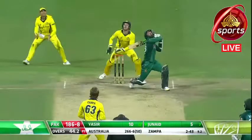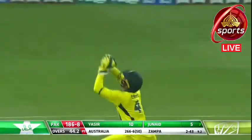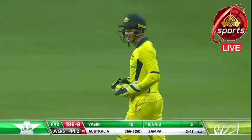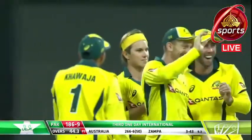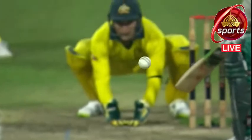In the air, that could be all over. This could be another wicket for Zampa, picking up his 3rd one. Pakistan losing the 9th wicket. And Adam Zampa just throwing it up in the air, which is what you've got to do, entice the big shot.